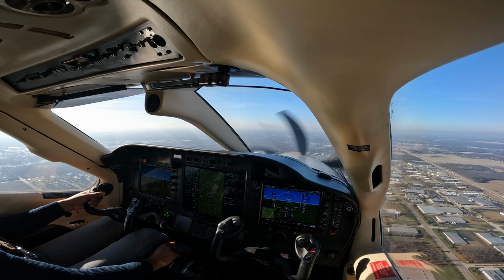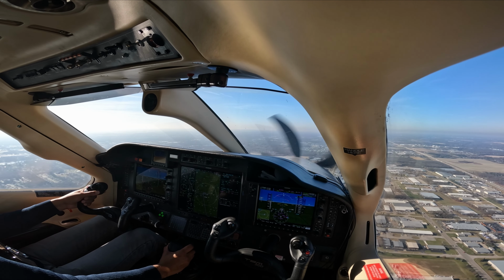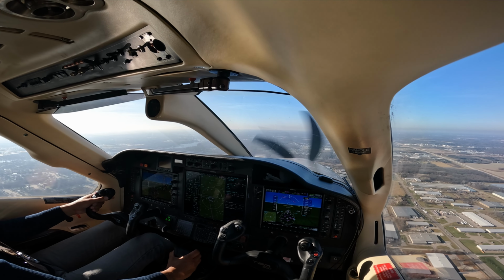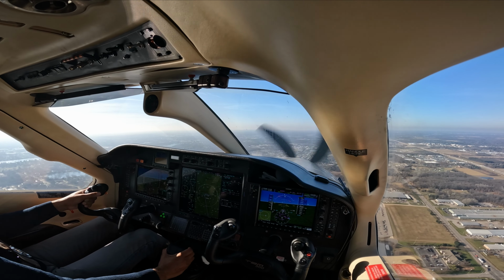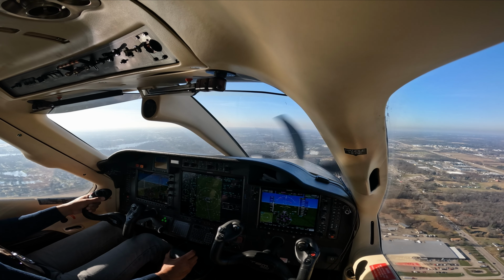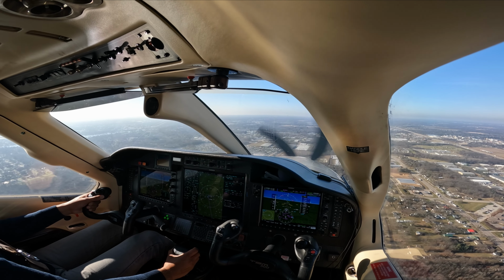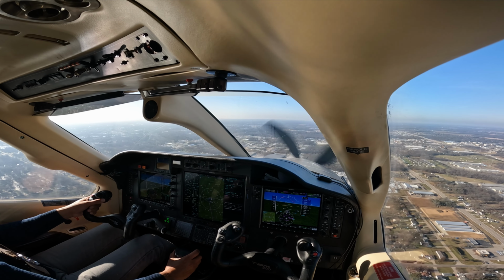And Tower, Charlie Golf Hotel Victor Sierra is now on a 5 mile final, runway 27. TBM, Hotel Victor Sierra, runway 27, cleared to land. Runway 27, cleared to land, Hotel Victor Sierra. Three green, inertial separator is on. Flaps set for landing and yaw damper is off.